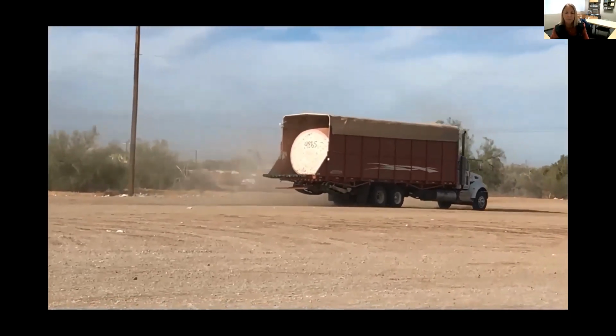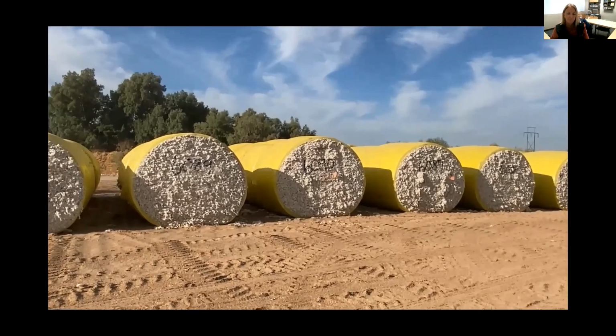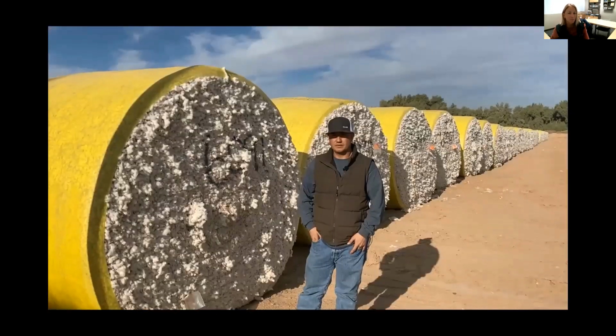Well, those are cotton bales that are arriving from the farm. And these are the ones like you saw in the video that we played. And in just a couple moments, you'll see the ones from Adam.